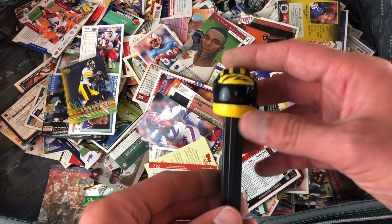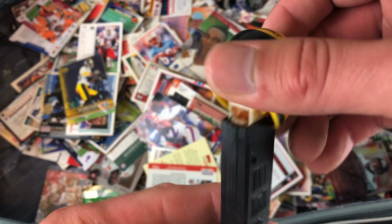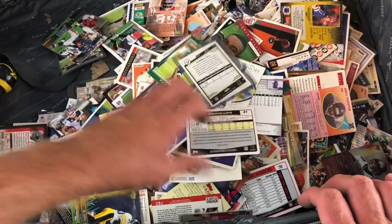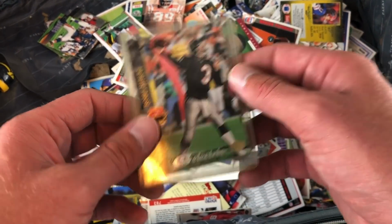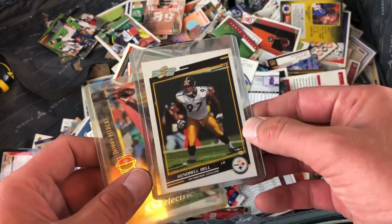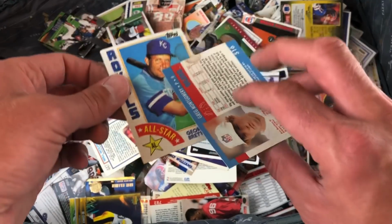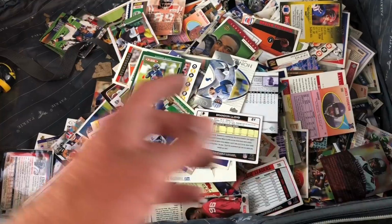There's a Pez dispenser, though. Whoa. With Pez still in it. Talk about filthy. And what do we have here? There's a George Brett, early 80s card in here. Bobby Hebert. Still some more. Kendrell Bell. And the Brett is ruined, of course. Of course it is.